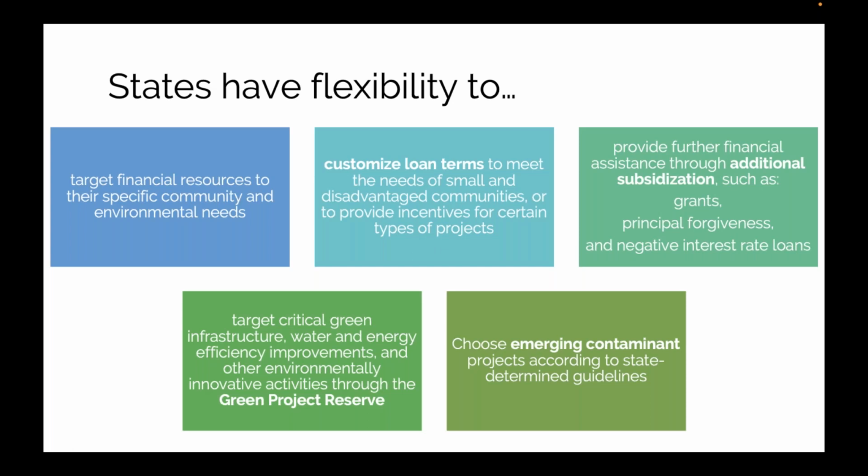So they can target different types of projects, different types of infrastructure. They can customize their loans. There's some new money for emerging contaminants and for on the drinking water side, the lead service lines. So there are areas that vary from state to state. So you need to talk to folks in your state about your SRF program to understand the details for them. But what we will talk about today, we want to try and cover as broadly as possible. So it doesn't matter what state you're in, it should be applicable to you. But we do want to point out, and we will probably say more than once, that this varies from state to state, because each state is allowed to make their own decisions.